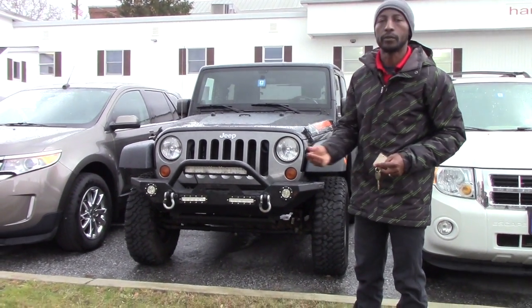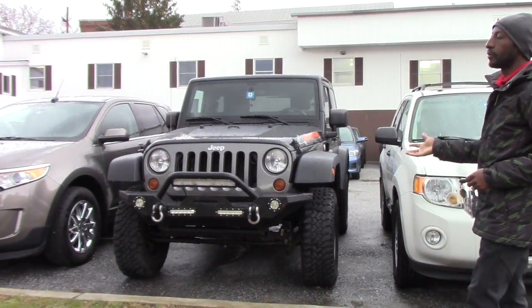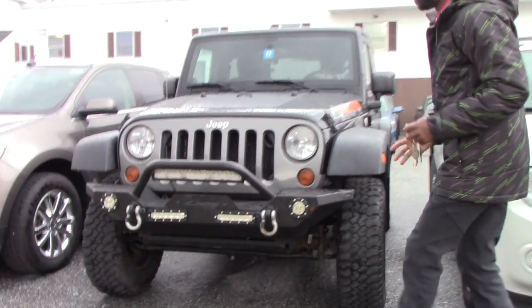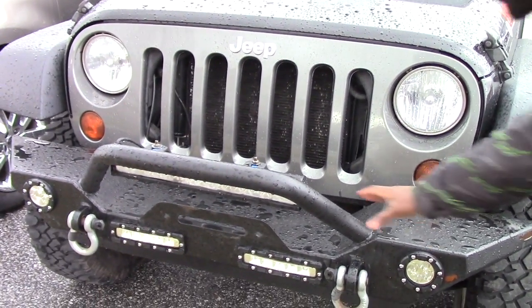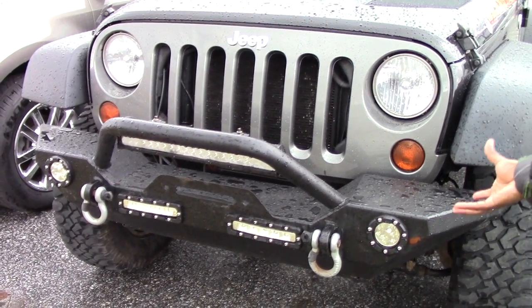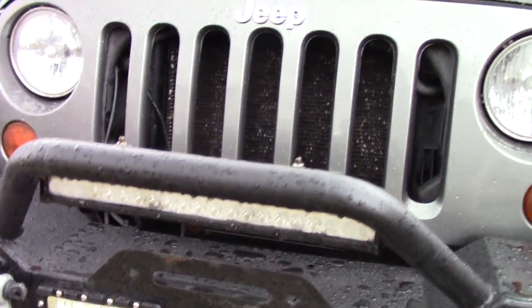Thank you for inquiring on the 2010 Jeep Wrangler. This vehicle, as you see, has a very nice body shape. I will send you a quick video. From here, you can see this aftermarket front bumper, very strong. We have the four LED lights integrated inside, and also we have this one. So you will choose which one you want to use.